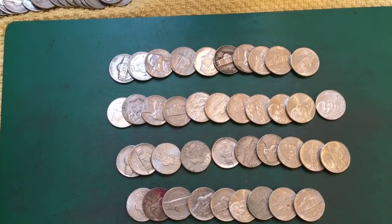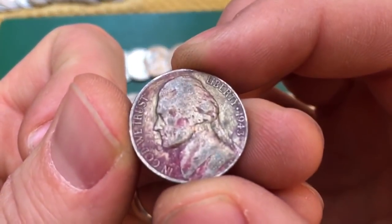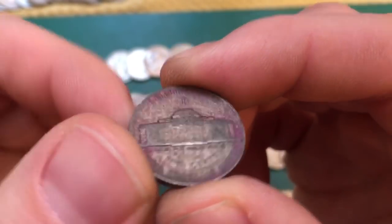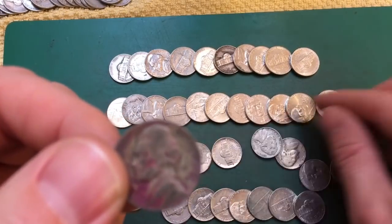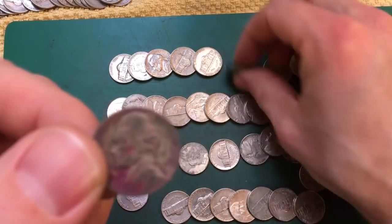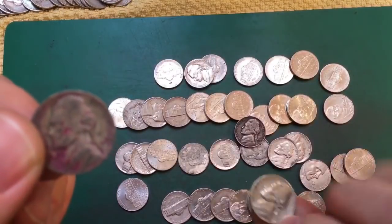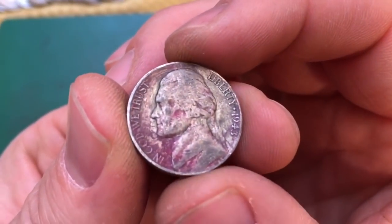Well, I asked for the box to pick up, and the very next roll, guys, we have silver. It's a 1943 Philadelphia, very next roll. We haven't been finding a whole lot up to this point, so that was pretty cool. We found one foreign and a couple from the 40s, and that was it. But we found our first silver.